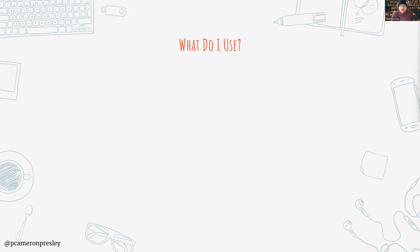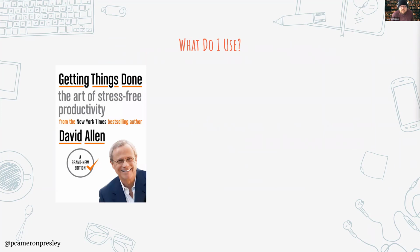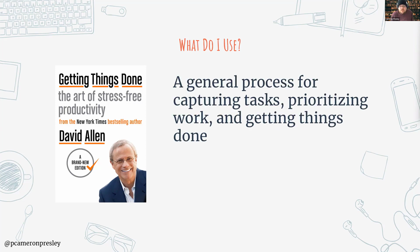The system I like to use is called Getting Things Done. This book has been around for quite a while now by David Allen, and I really enjoy this process because it's not tool specific, it's process specific. The general gist of this is as things come in, you capture that, put it in your system, and then once you've got everything cataloged, you can prioritize things. It's a great way of giving a visual to the work that needs to be done.